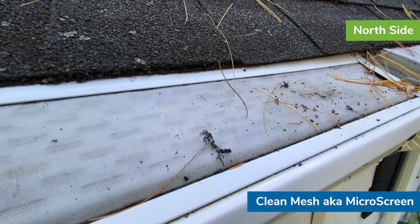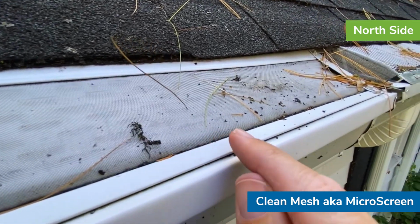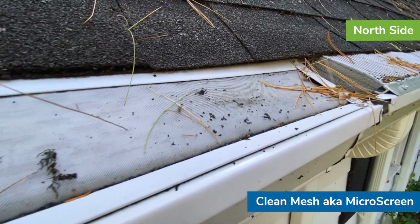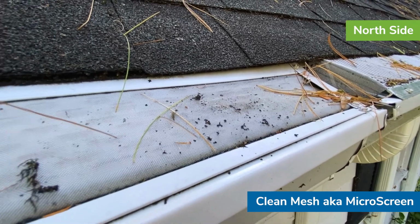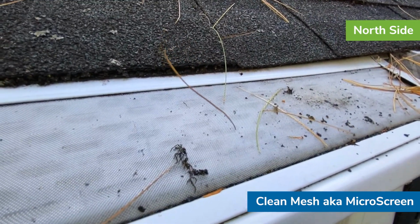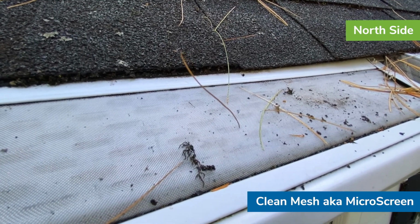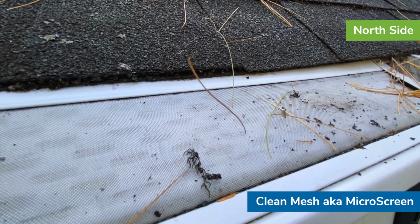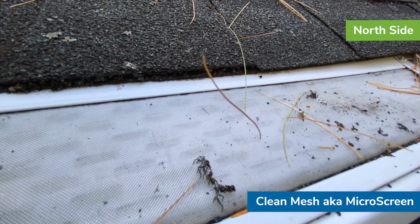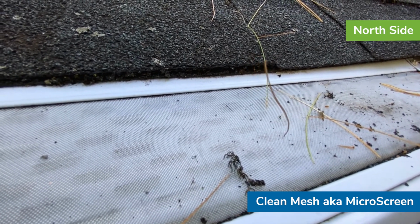You can see this screen is just wide enough that there are a few situations where these pine needles have plugged in here vertically and are hanging out. But I would say it's more similar to the Leaf Solution. Actually, I think this screen is a little bit more porous than the Leaf Solution, and so a little bit more of that needle is getting in there. But because it's got this metal framework behind it, there's nowhere for that needle to go.